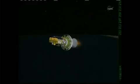Coming up on 6 minutes in. Mark, 6 minutes into the flight. Altitude now 87.4 nautical miles. Downrange distance 384.6 nautical miles. Velocity now passing 10,860 miles per hour.